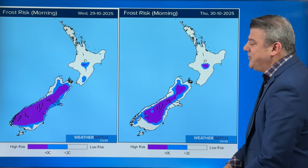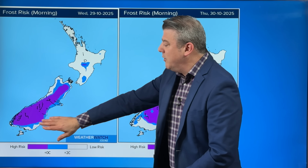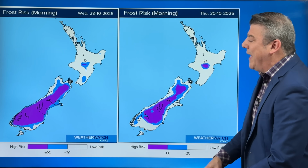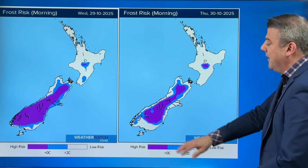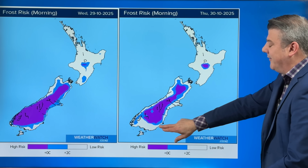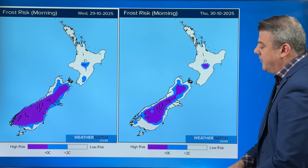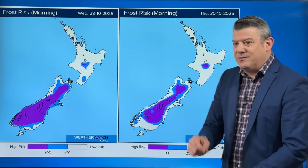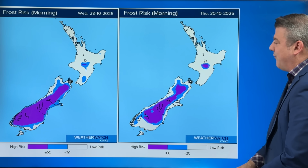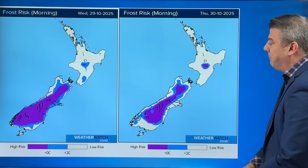So with the southerly change coming on through, frosty weather returns. Now we had it this morning, temperatures were well down as we go through into Wednesday morning, frosty weather in the purple, and then that shrinks back further into Thursday. You'll be pleased about that in Southland and Otago, seeing that frosty zone shrink back further as temperatures start to lift up just a little bit, and the North Island basically frost-free other than the volcanic plateau.